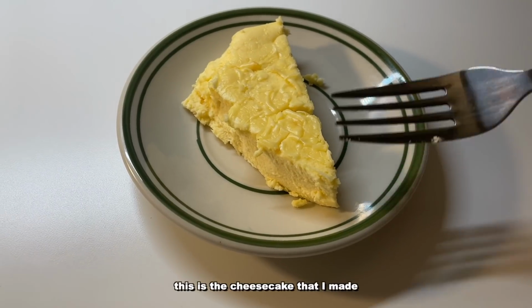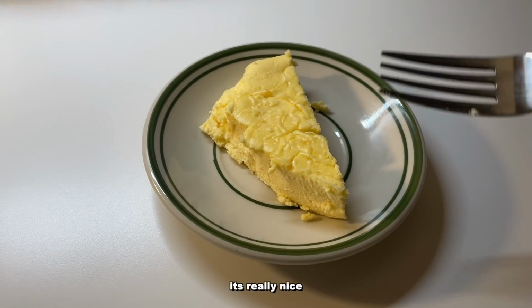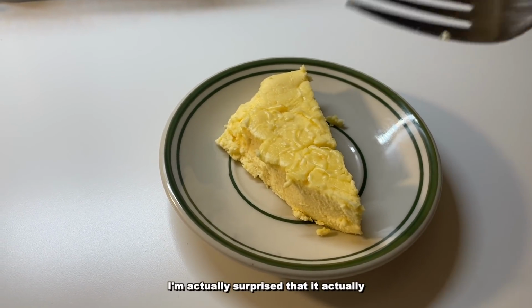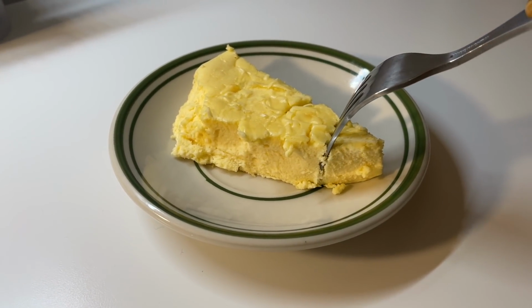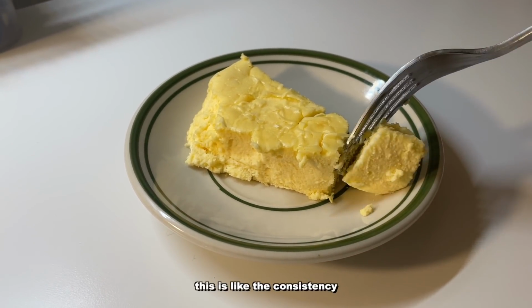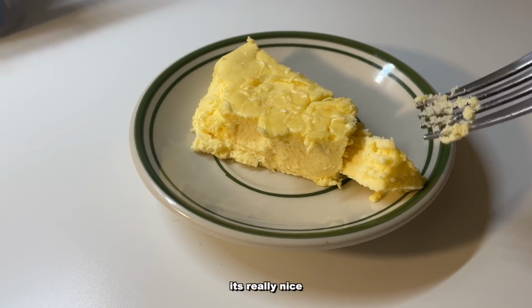This is the cheesecake that I made. It's really nice. I'm actually surprised that it turned out like a cheesecake. Here is a view of it. This is the consistency. It's really nice.